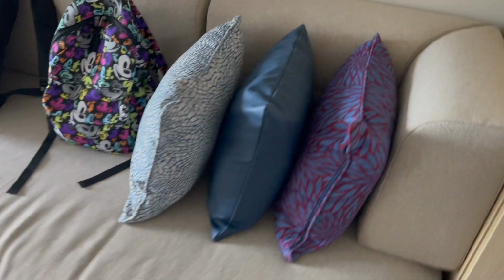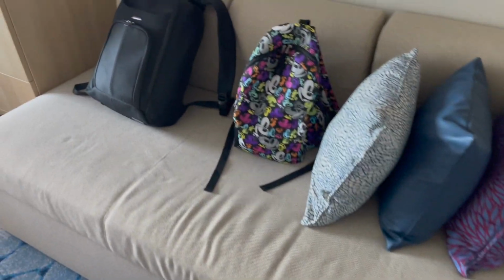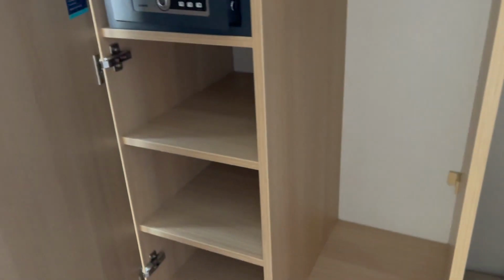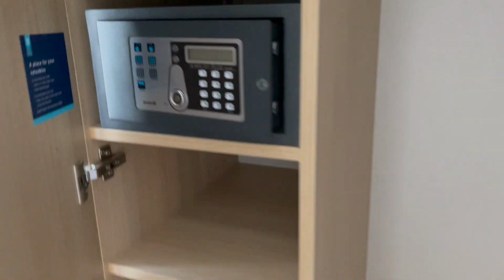And then you've also got, excuse the bags, on the right hand side as you come in, a full sized wardrobe with coat hangers. We've got a sofa bed. And then on the other side, you've got another set of drawers and a big wardrobe with coat hangers. And you've also got your safe in here as well.